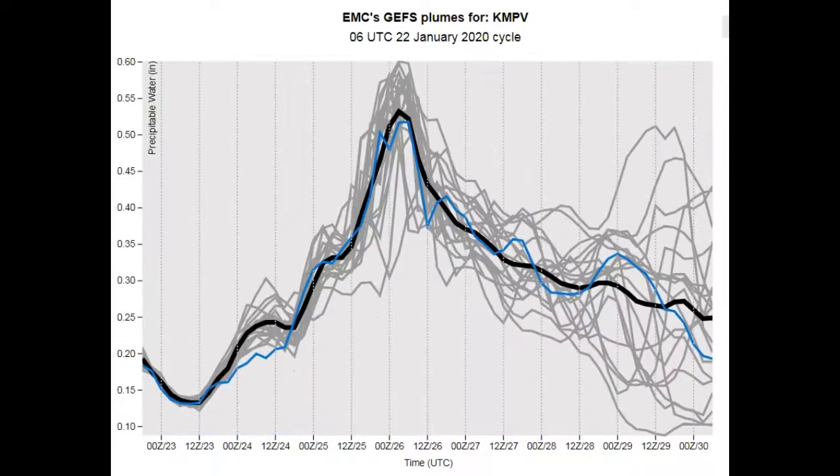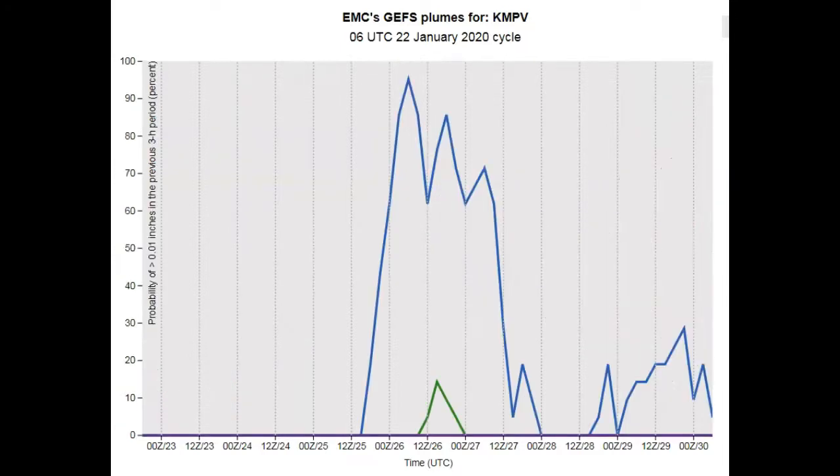Not the biggest deal in terms of precipitable water either. Kind of get an idea here. It's about 55 hundredths of an inch. That's really nothing for this time of year. It's not a big deal. And then we'll take a look at precipitation type. There's just a tiny bit of hint of rain that is also indicated by the European model.